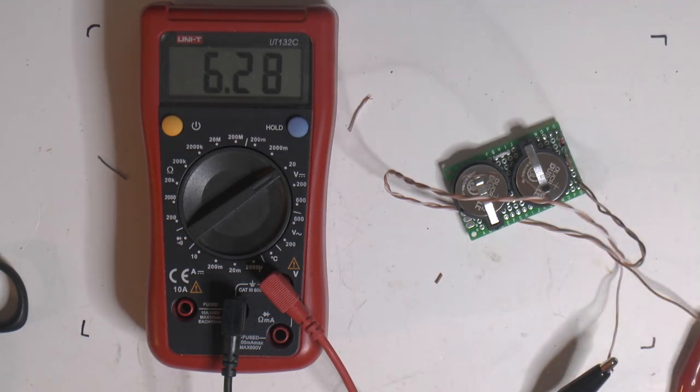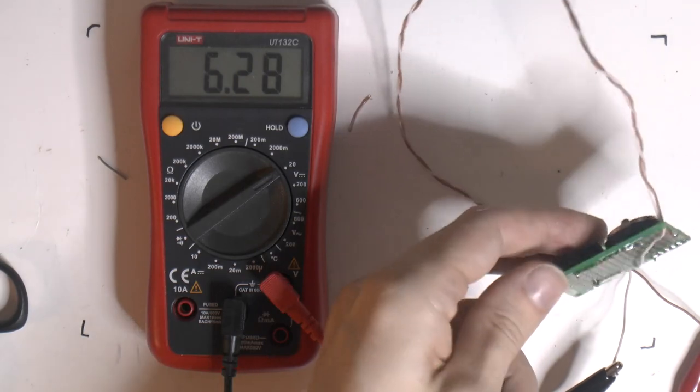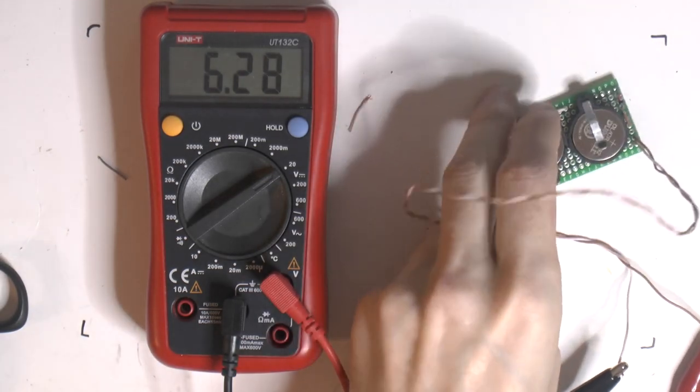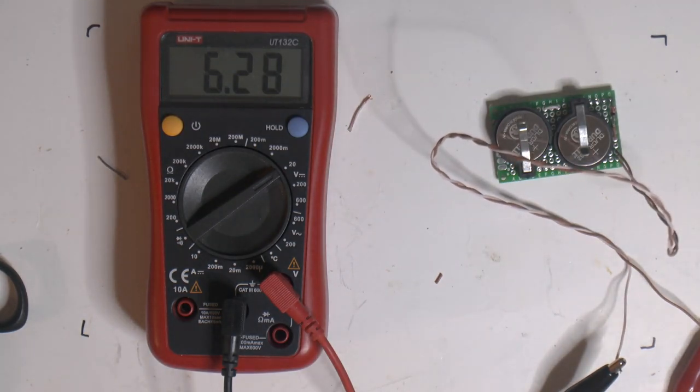So there we have it. We have our 2032 adapter for the motherboard. So I'm just gonna solder these in there. I think that's the easiest way. This thing we could just stick somewhere. Might put some shrink wrap over that later.